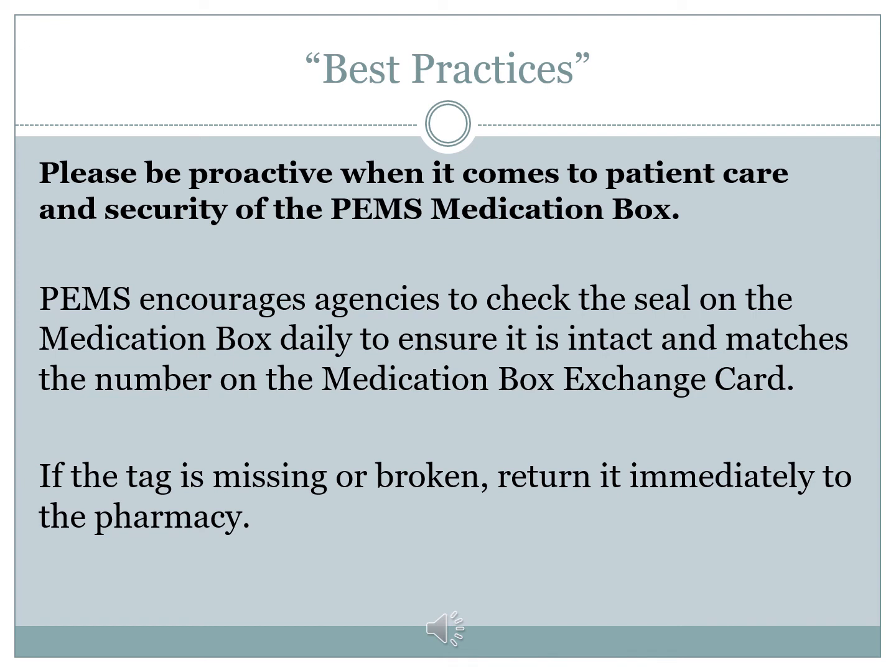As a review, PEMS wanted to emphasize some best practices to ensure a safe and professional work environment. Please be proactive when it comes to patient care and security of the PEMS medication box. PEMS encourages agencies to make it a habit to check the seal on the medication box daily to ensure it is intact and matches the number of the medication box exchange card. If the tag is missing or broken, return it immediately to the pharmacy.